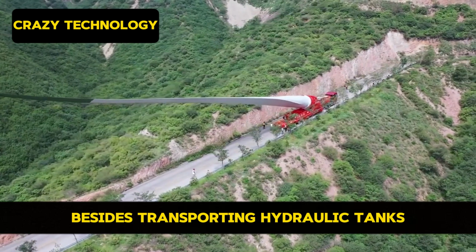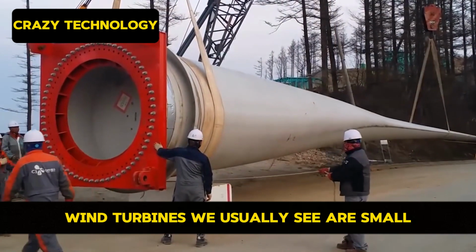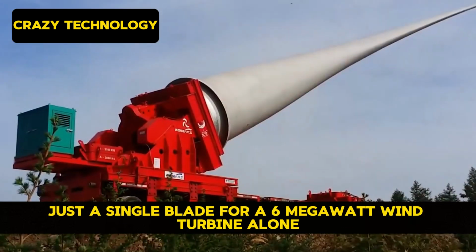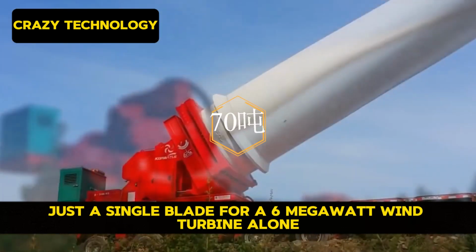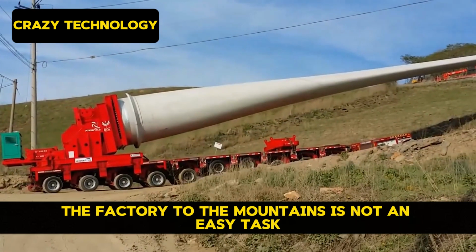Besides transporting hydraulic tanks, Germany also often transports wind turbine blades. The wind turbines we usually see are small, but they're actually quite large. Just a single blade for a 6-megawatt wind turbine alone weighs 70 tons. Transporting such a heavy blade from the factory to the mountains is not an easy task.